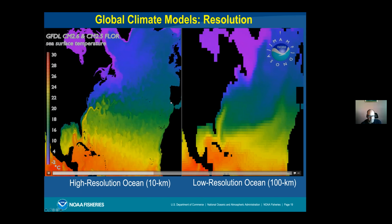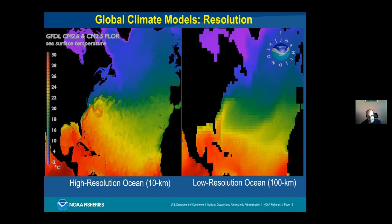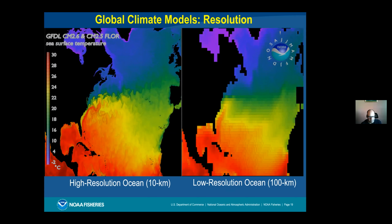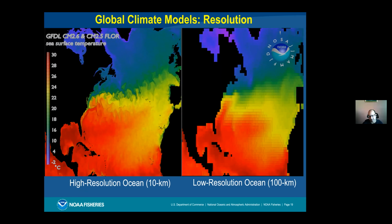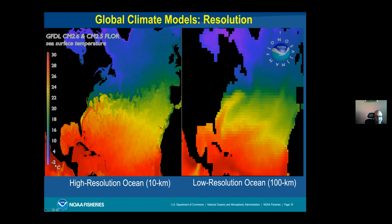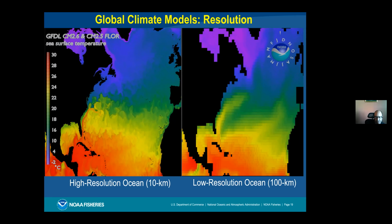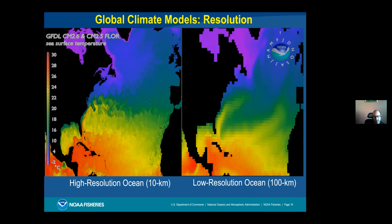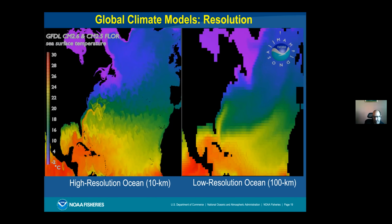the US East Coast. So what this animation shows is a high resolution ocean model running at 10 kilometers horizontal resolution. So this could be your 4K ultra high definition television. And on the right-hand side, this is a standard 100 kilometer ocean model. And this is showing daily sea surface temperature. And what you can see is that when you increase the resolution of the ocean, the Gulf Stream is resolved much more accurately compared to how the Gulf Stream is resolved in a coarser model.